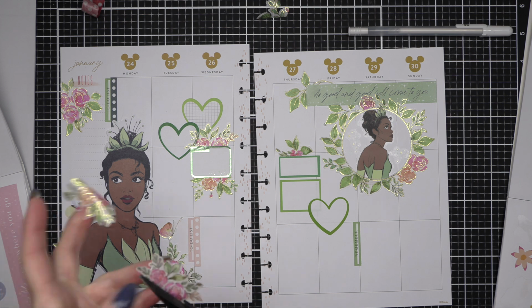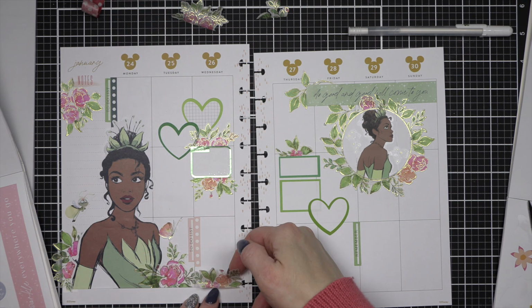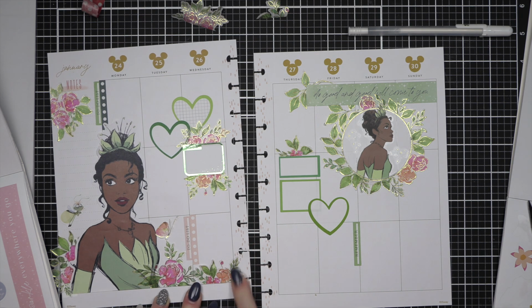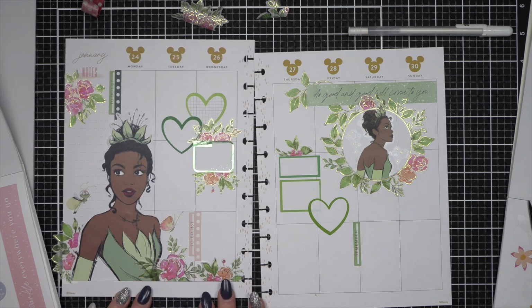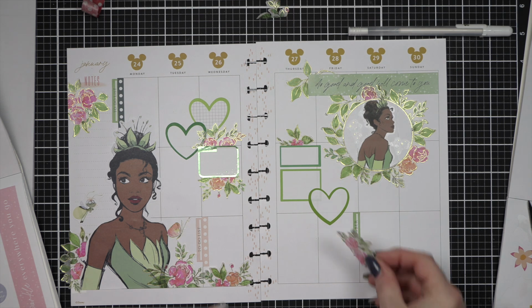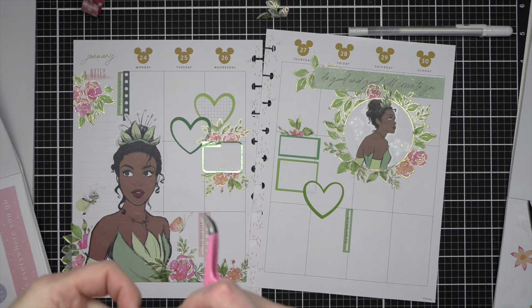There's pink in the flowers. There's pink in the butterfly. I think we're going to go ahead and use it. I am going to extend the florals out a little bit along this bottom edge, and then I'm going to continue them even onto the right side of the spread, as I feel like that makes the two sides of my spread a little bit more cohesive together.